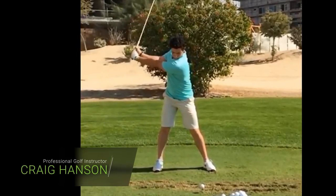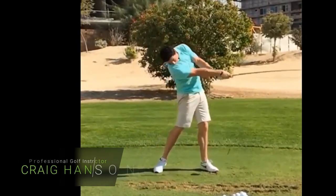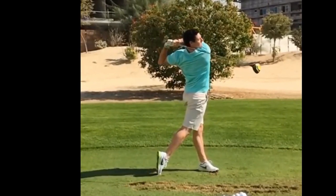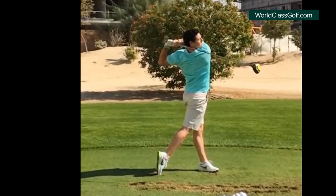Check this out. How good is this? Rory McIlroy, the greatest driver of the golf ball on the planet. And yeah, arguably, some say the GOAT, the greatest driver of the golf ball of all time. He is 5'9", 160 pounds and averaging 320 yards off the tee. He can hit it both ways. He's the number one player in the world.